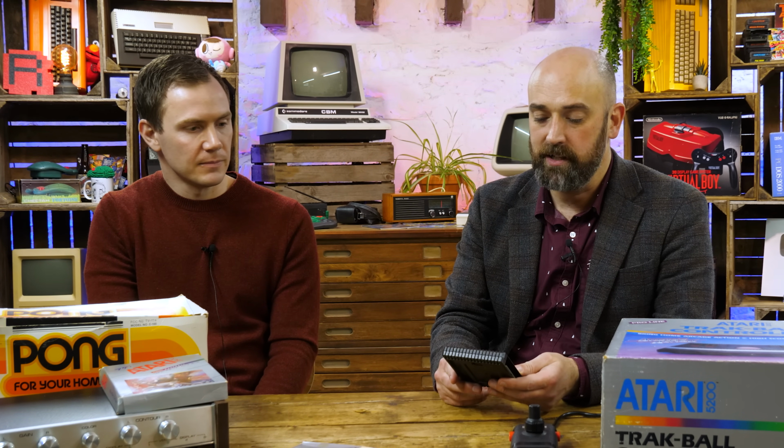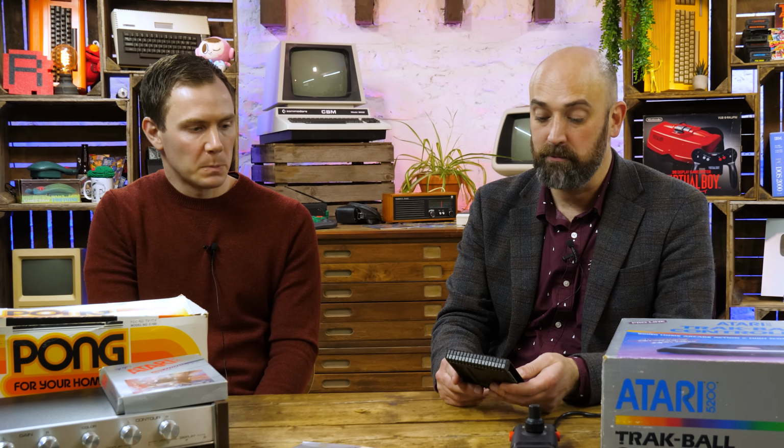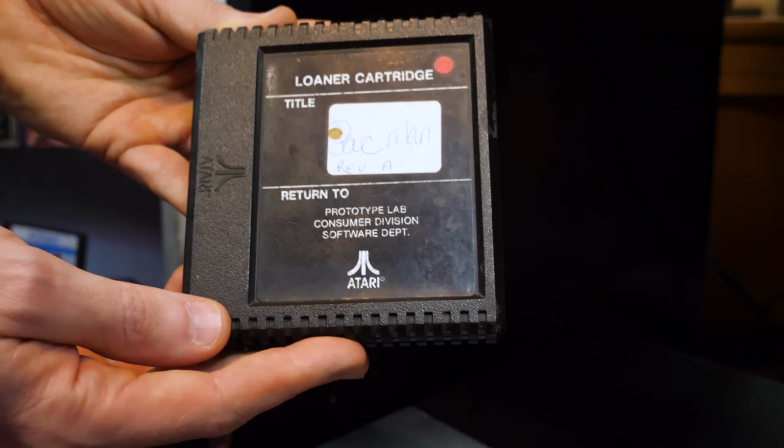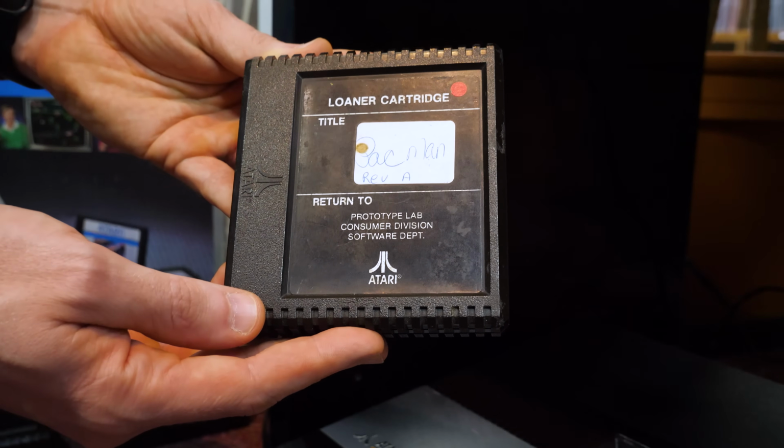Pac-Man we played off of this. Now this cartridge, it says a loaner cartridge on there, and Pac-Man is handwritten, Pac-Man Rev A. Return to Prototype Lab, Consumer Division, Software Department, Atari. Tell us the story behind this, because this looks pretty interesting.